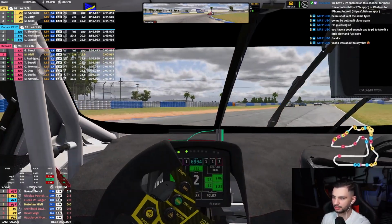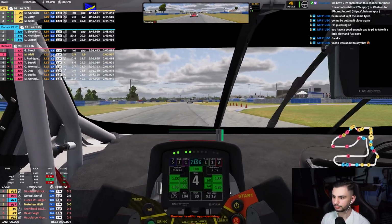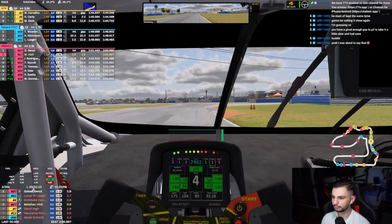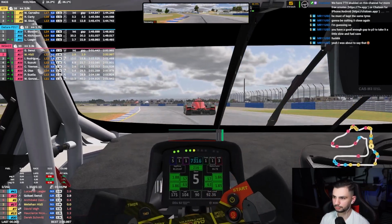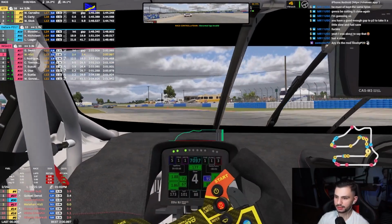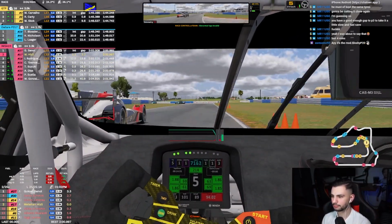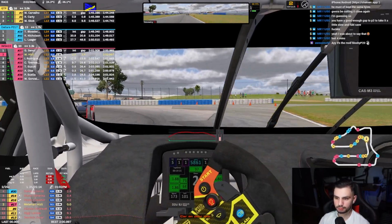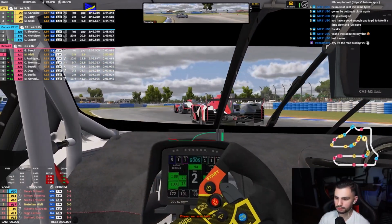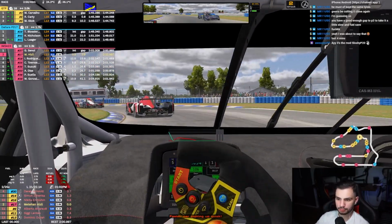All he has to do now is just drive a spotless drive. He's good. Faster traffic approaching. Yeah, he's doing some good laps now. Leader, car on your left. Clear on the left. Faster car coming up quick.